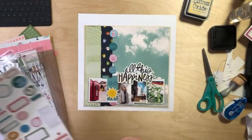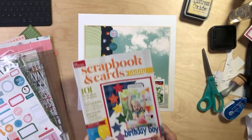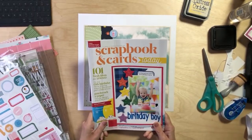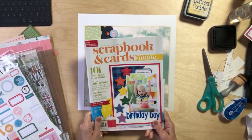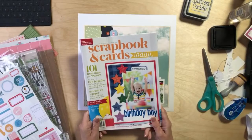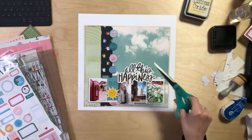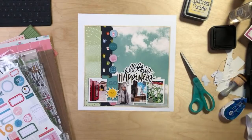What magazine is that? That is Scrapbook and Cards Today. And I always put it on the bottom of the shopping list for Best of Both Worlds because it's free with your order. So there you go. Orangina says, are the Glitter Girl scissors manufactured by Fiskars? No. They were manufactured by AC. Yep. They were indeed with the Glitter Girl collection.